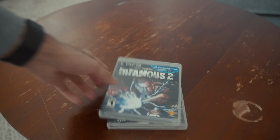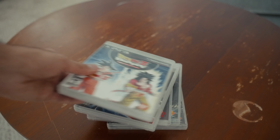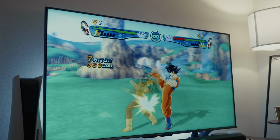Now when it comes to some of the games I have personally been playing on this console right now, games like WWE 13, Ratchet & Clank, Dragon Ball Raging Blast 1 and 2, Infamous, all of these games I've really been enjoying, and then I've also purchased the Spider-Man games on PS3, so I'm looking forward to playing those as well.